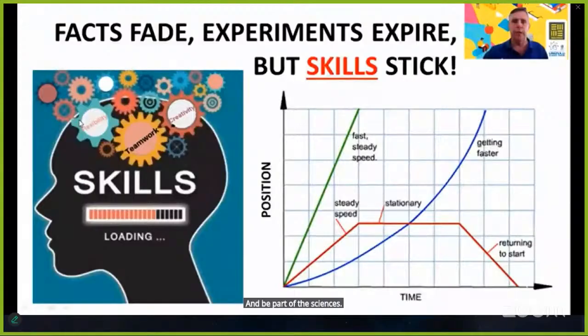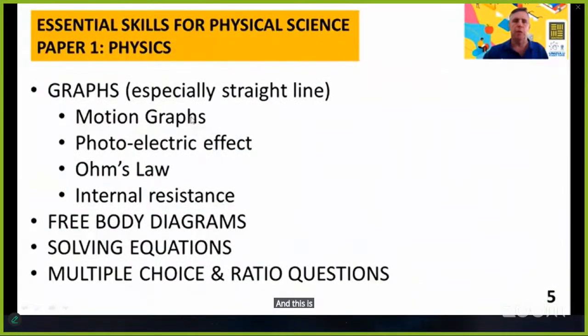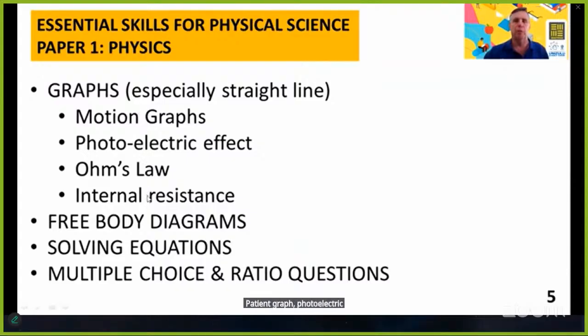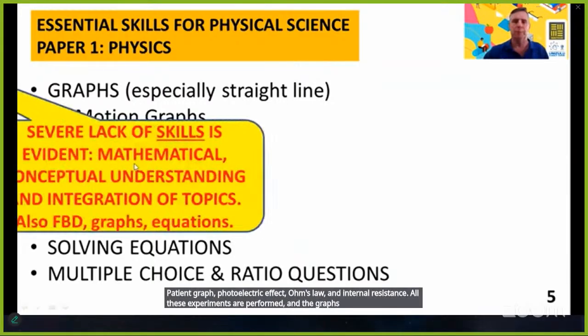These students had realized that facts fade, experiments expire, but skills stick. And this is why we built this program around 4 essential skills: graphs, free body diagrams, solving equations, and multiple choice and ratio questions. The section on graphs is expanded to include 4 examples of straight line graphs, motion graphs, photoelectric effect, Ohm's law, and internal resistance. All these experiments are performed and the graphs are analyzed carefully.